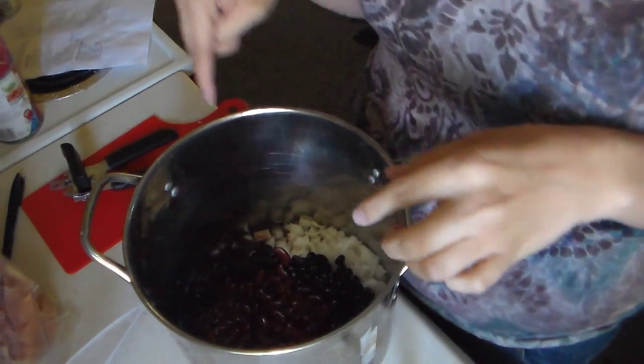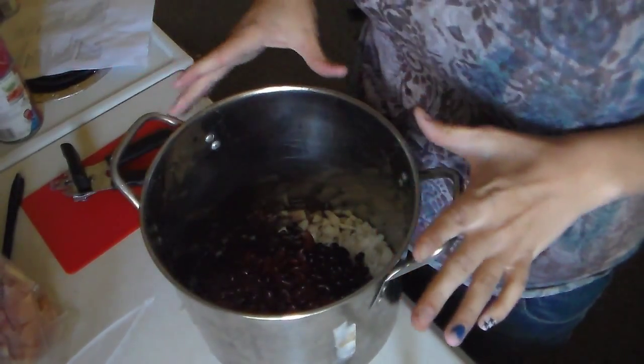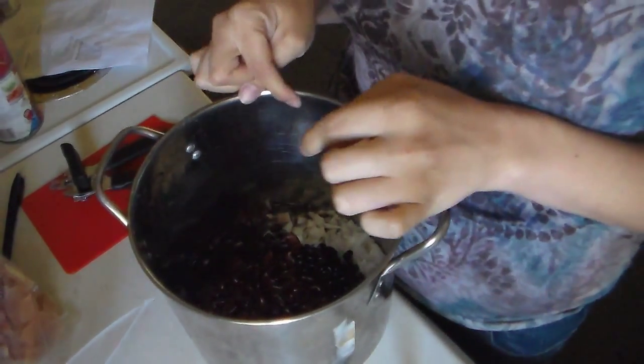Next is a 16-ounce can of kidney beans. So I have one of those right here, and I'm going to open that up and put it in. Okay, so right now I have the black beans and the kidney beans in here. I know it's kind of not lit and you can't see it, but you can believe me. And I have the onions.